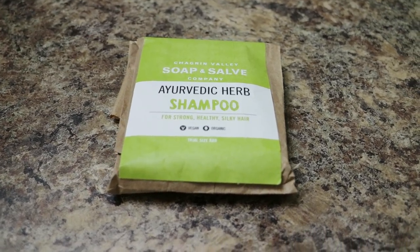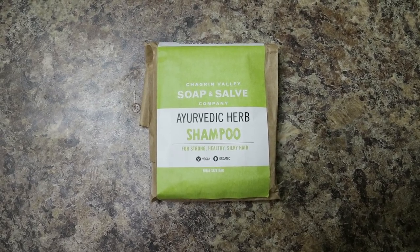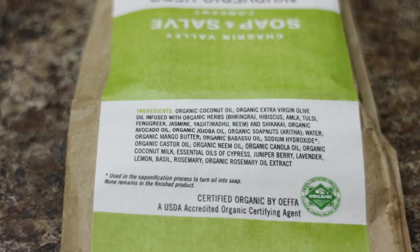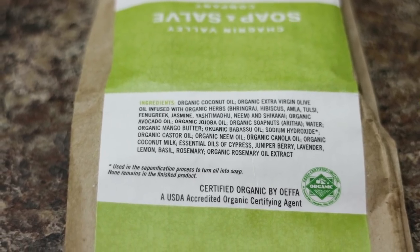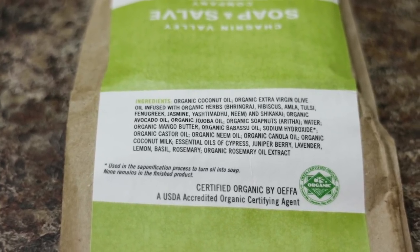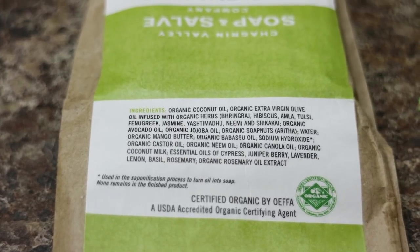This is the trial size version because I wanted to see how it worked on my hair before I purchased the bigger size soap. I love how they have it packaged in this little brown baggie. It's so cute. And I also love that the ingredients are legible on the back. You can read them very clearly, very plainly. And you can see that all of these are natural ingredients. If you want to read all of the ingredients, just pause the screen right here.